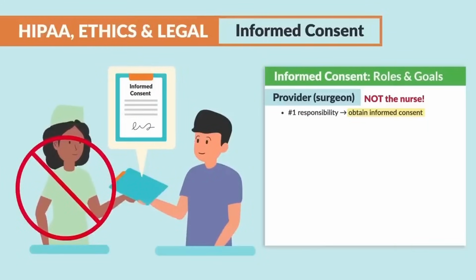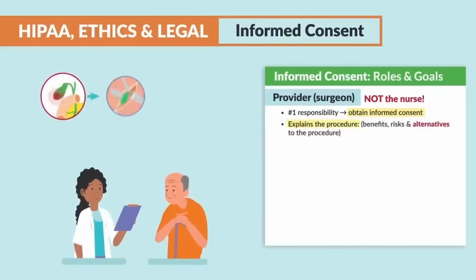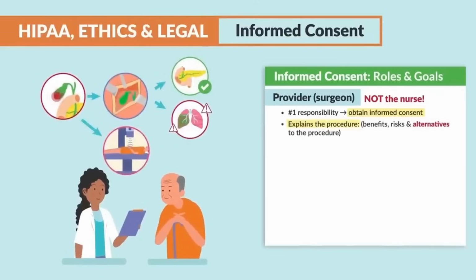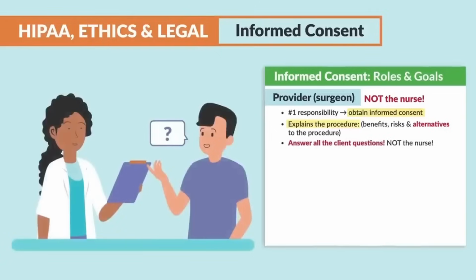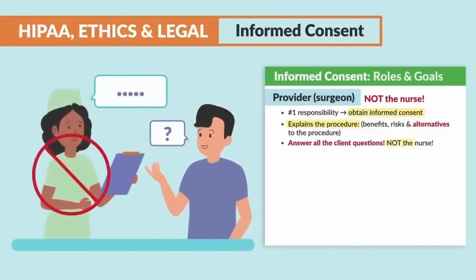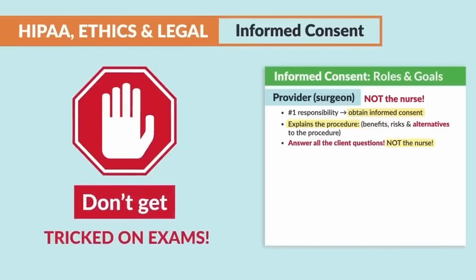Nurses do not obtain. It's also the provider's responsibility to explain the procedures, including the benefits, risks, and alternatives to the procedure. And number three is answer all the client's questions. Again, only the provider can do this, not the nurse. Please be sure to write that down. So don't get tricked on exams.